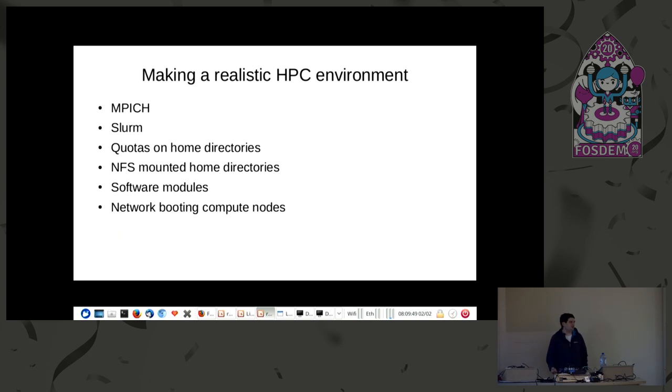Now, I wanted to make the environment as realistic as possible, and most of the cluster designs I'd seen out there didn't do this. They went for basic running MPI, and that was it. So I went for first installing MPICH, and then I installed Slurm Job Manager, so you can run all the standard Slurm commands, and all our main real clusters run Slurm as well. I put quotas on home directories to stop people creating too much data on there. All home directories are NFS mounted across the entire cluster.